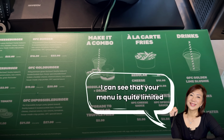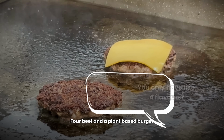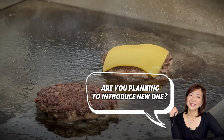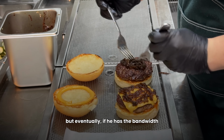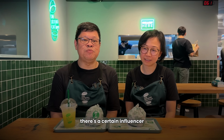I see that your menu is quite limited. You only have four beef burgers and a plant-based burger. Are you planning to introduce new ones? Because we still have a lot of customers trying us out for the first time, there's no immediate need to innovate yet. But eventually, if he has the bandwidth, yes, he would love to experiment. Of course, there's a certain influencer who asked me to try a bak kwa burger.